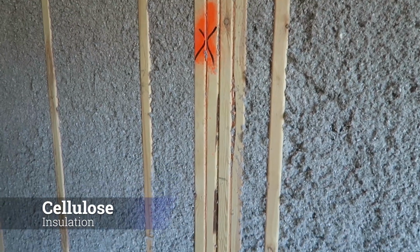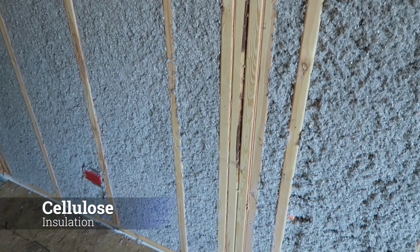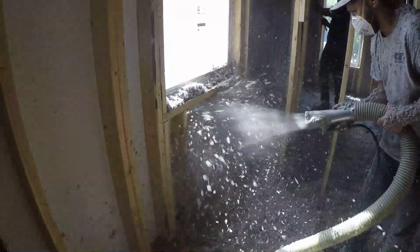Cellulose insulation, I really believe, is the best of both worlds. Not only do you get a full cavity fill, which really stops any air infiltration, but you also stop any convection currents. And that's where I think cellulose New Wool insulation is the best of both worlds.